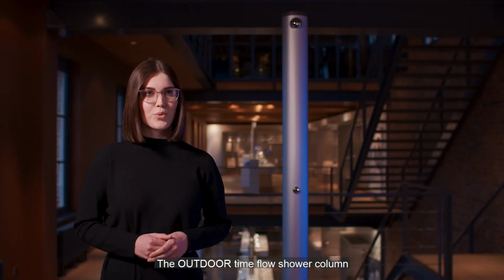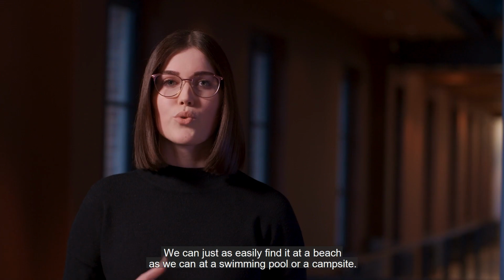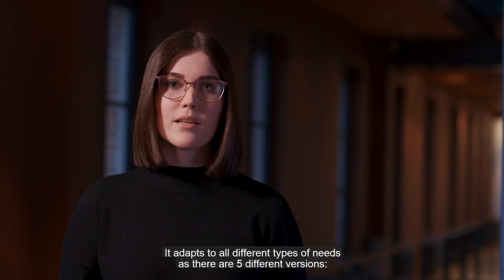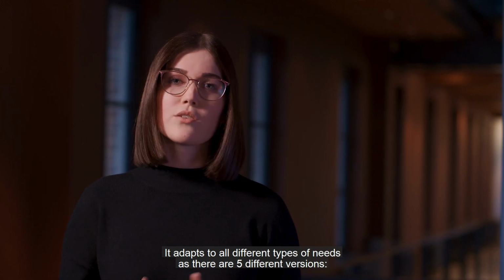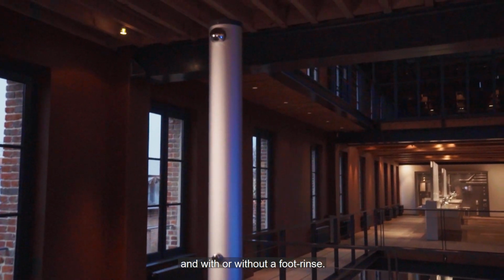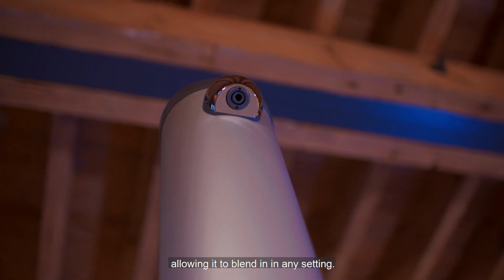The outdoor time flow shower column really is the must-have product for outdoor leisure. We can just as easily find it at a beach as we can at a swimming pool or a campsite. It adapts to all different types of needs, as there are 5 different versions, with one or multiple showers and with or without a foot rinse.